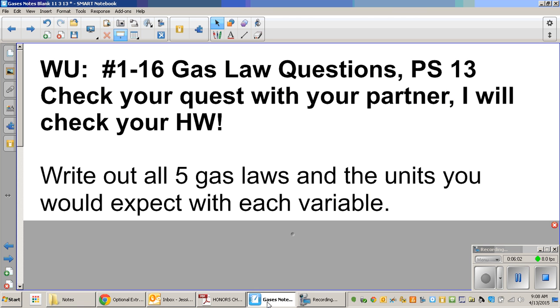Look at your stuff. Okay, so all those variables you're stating, those are the ones that are changing throughout the experiment, but the other variables you're not saying are what? So like for P1V1 equals P2V2, what's not changing?